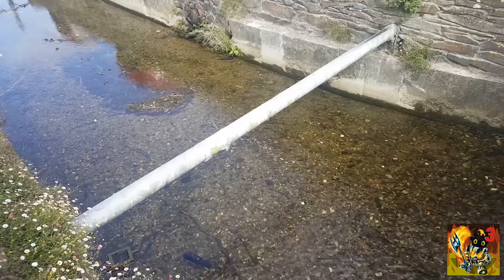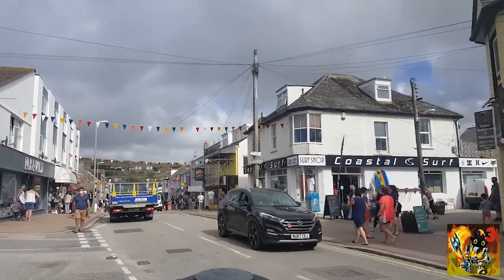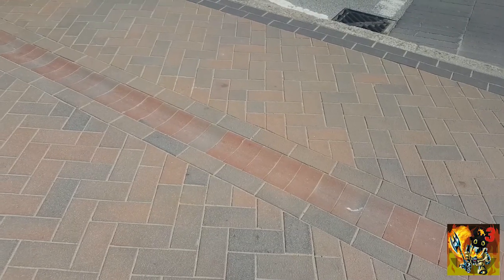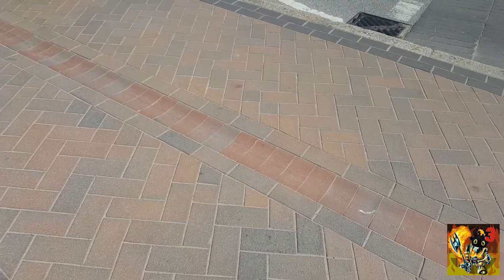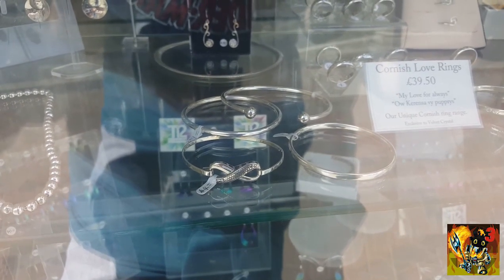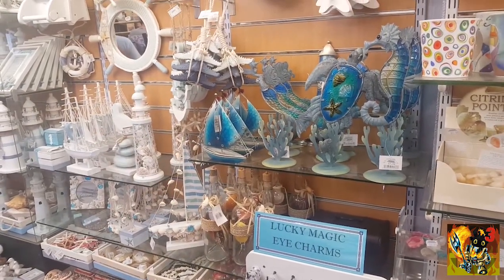This is what can be found flowing underneath the bridge of the previous shot. On the other side of that bridge, we found the main road that cuts straight through the town. Yes, some floor patterns, exactly what I wanted to see. This bracelet really reminds me of the Mario Kart 8 logo. But there's quite some aquatic based items right here.